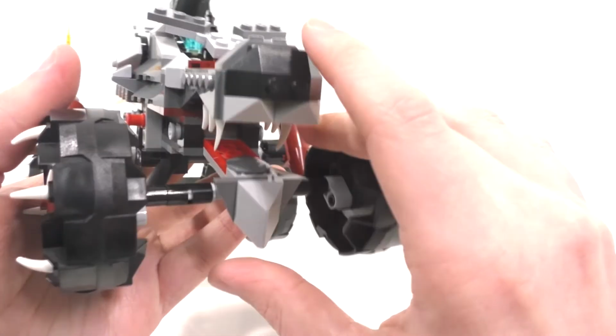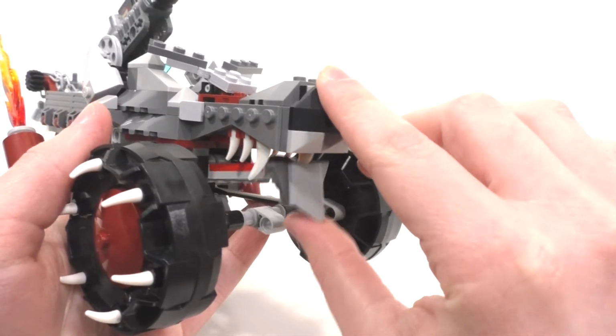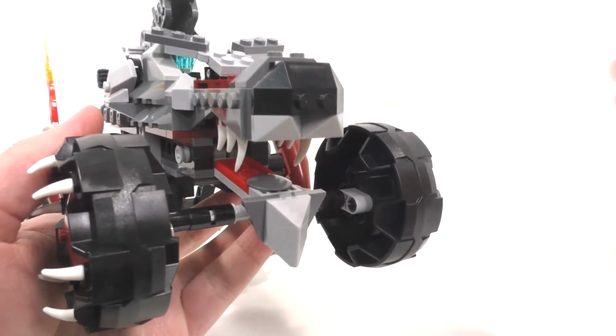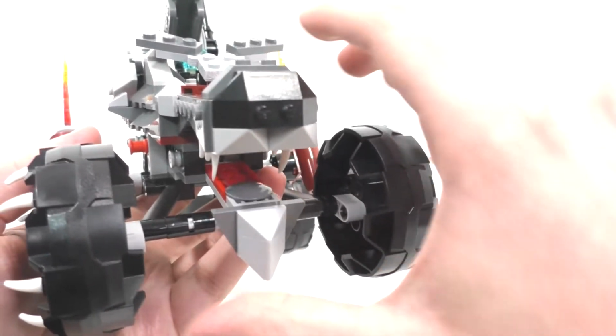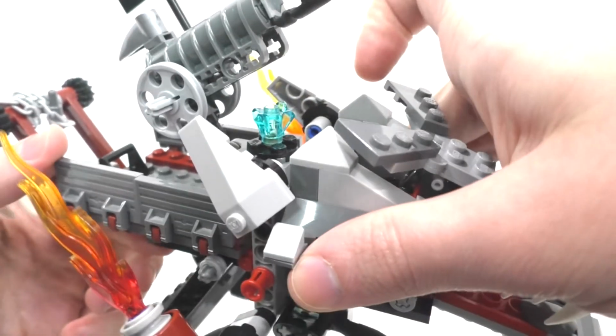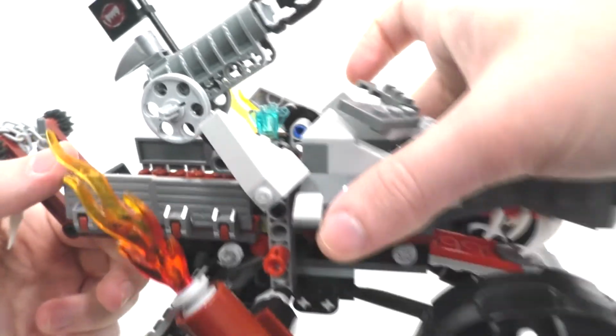We get the mouth from the very front, where we also get these clip piece connections for more spikes for these teeth. You can open and close the mouth as you see fit. That is another Technic connection, but really isn't a play feature meant to be played with. From the very back of the vehicle, we do get this little podium where we have one of those Chi pieces, which was another new mold at the time period.